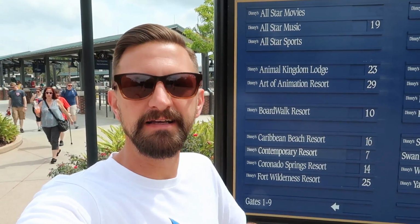You guys know that there's a lot of construction going on at Caribbean Beach and Coronado Springs. So let's head on over and do an update on what's going on over there. Maybe some of you guys are staying there and you need to know if there's going to be construction everywhere or when it's going to open or how far along it is. Let's go have a look.